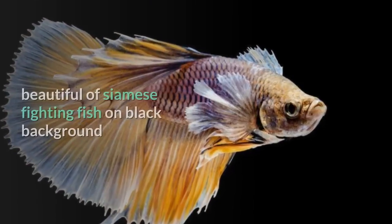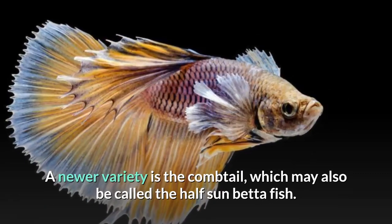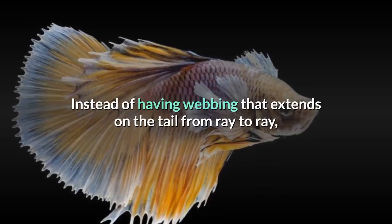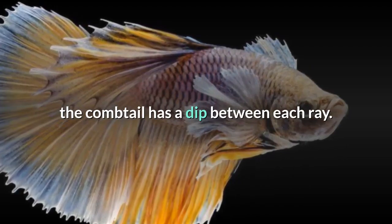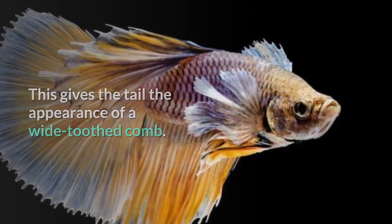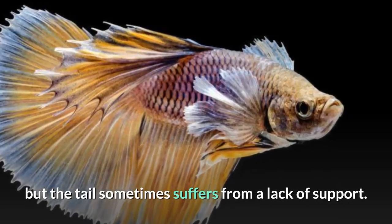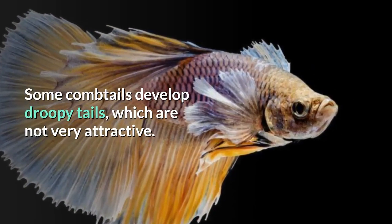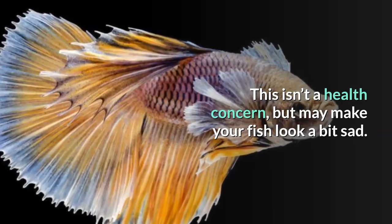Comtail. A newer variety is the comtail, which may also be called the half-sun betta fish. Instead of having webbing that extends on the tail from ray to ray, the comtail has a dip between each ray. This gives the tail the appearance of a wide-toothed comb. This variety is generally fertile and healthy, but the tail sometimes suffers from a lack of support. Some comtails develop droopy tails, which are not very attractive. This isn't a health concern, but may make your fish look a bit sad.